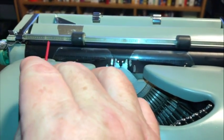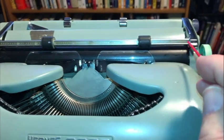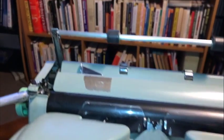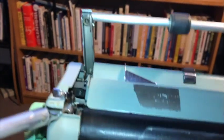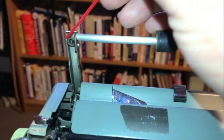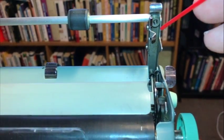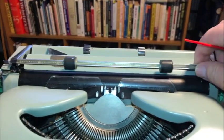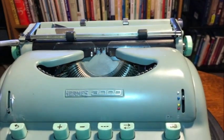But there used to be a ribbon that ran inside the paper bale that would show you where your margins were. Let's see if I can zoom in close enough here. As you can look up in here, you see that's a little pulley, and one over here too. And there used to be a red ribbon that ran through there. This one is long since gone, but it'd be great to have that.